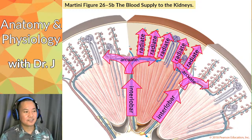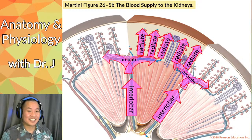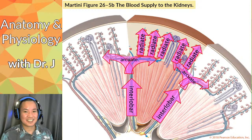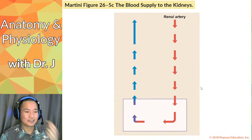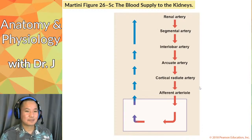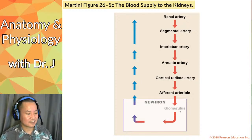This is one of the few times I like anatomy, because this is one of the easier types of anatomy because it actually kind of makes sense. They actually describe where things are. So I think this is a really good question to ask: what's the blood flow to and from a kidney? What we have are the renal arteries, and they branch and branch and branch. They go between the lobes. They hook around with these arcuate arteries. They radiate with these cortical radiate arteries. They end up as these smaller blood vessels called afferent arterioles, and then they end up in the nephron. But we're saving that for another lecture.